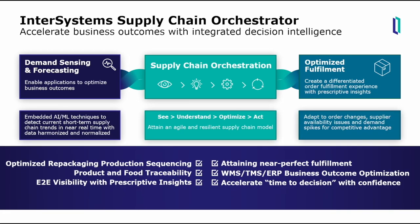We truly feel there are 3 areas where we're having an impact and will continue to. First, demand sensing and forecasting, where we're all about helping to optimize. Applications like Project 44, Kinaxis, and SAP all have some sort of demand and supply forecasting and demand planning. A lot of companies come to us because they just can't quite close that final 20% gap that needs to be optimized. Supply chain orchestration is key. We came up with a unique way of saying it: we see, we understand, we optimize, and then we act. A lot of companies get to see and understand, but we truly optimize and act.